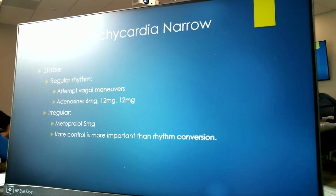If it is irregular, then they need metoprolol, 5 milligrams. Okay. Rate control is going to be a lot more important at that point as opposed to rhythm conversion. We just want to bring that rate down. It does not say consider adenosine. Okay. We do not consider adenosine for AFib. It doesn't work. We don't need to waste the time giving it, so don't do that anymore, okay?